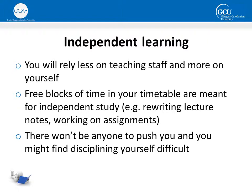So this could involve maybe going over and rewriting your lecture notes, maybe doing some background reading or working on assignments. It is important that you take this on board from the start. You might find it quite hard to discipline yourself to use this time sensibly. And unlike college, there won't be anybody to push you.